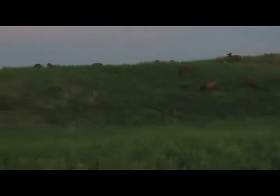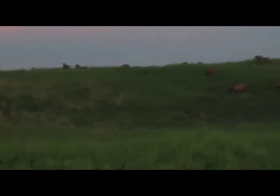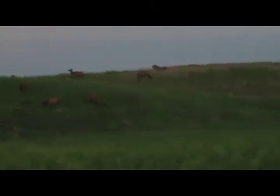Right now they don't seem too timid. They're alright with me standing here as long as I don't try to start approaching them or anything. They're going to stay right there and just kind of be real calm. This gets me jacked up and ready for season, man. It's just around the corner, and I'm pumped. I'm ready to go. And we're excited. We're ready for our hunters to get here so we can start hunting.